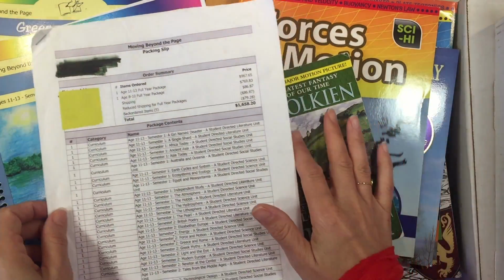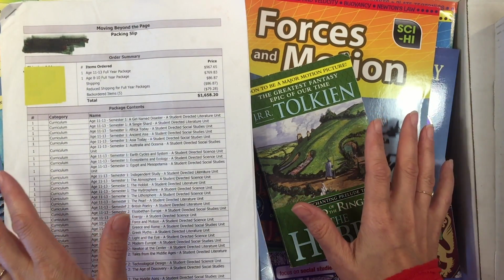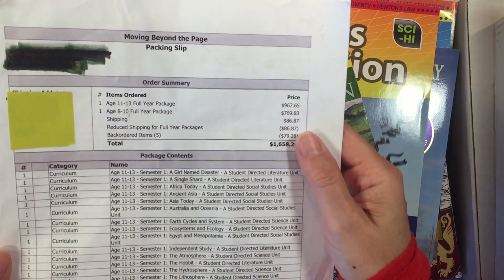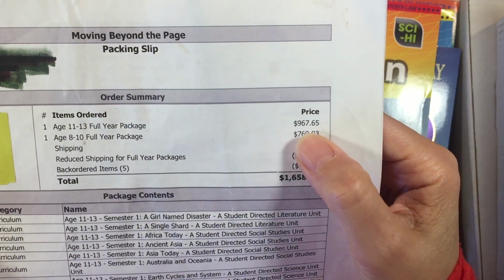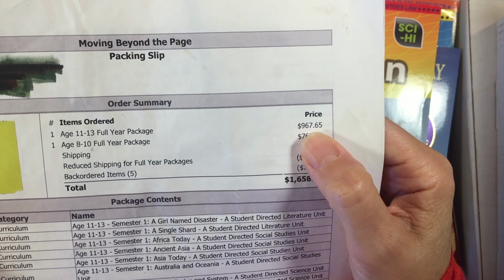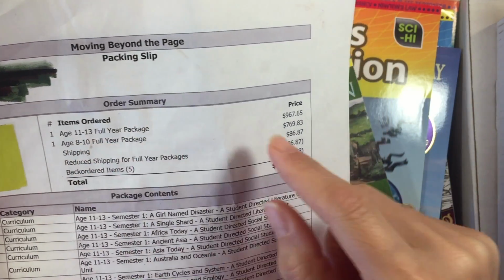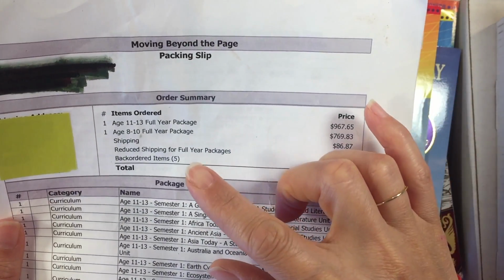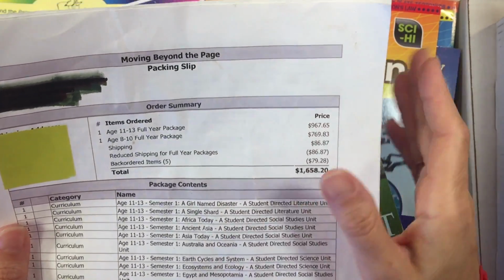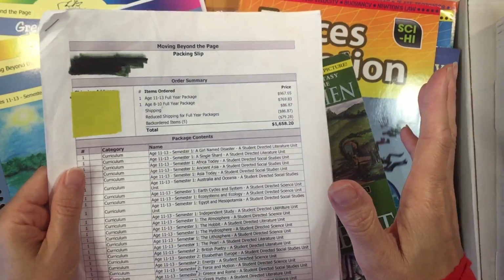The first thing I want to mention is that I borrowed this curriculum from a friend who purchased it a few years ago, so the prices have gone up slightly, but they are roughly the same. So about under $1,000 for the whole complete year for the ages 11 to 13 and just under $800 for the ages 8 to 10. So that's around 4th to 5th grade. And today I'm going to show you the one for 6th to 7th grade.